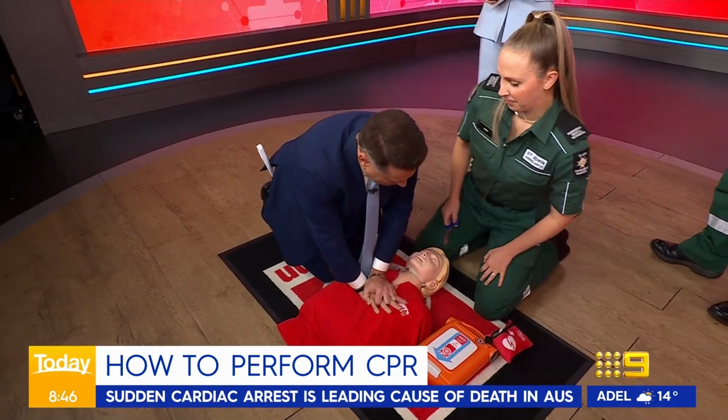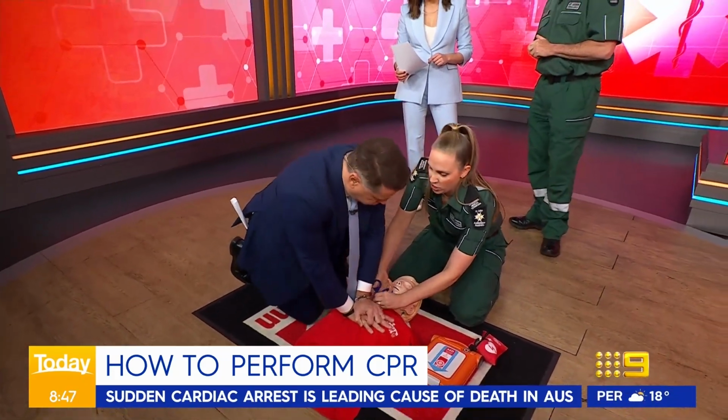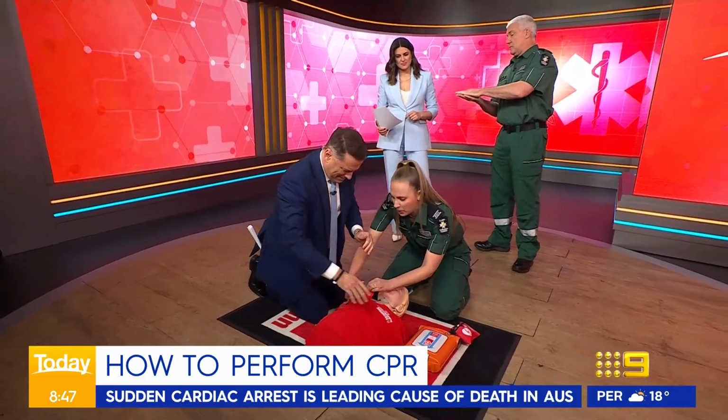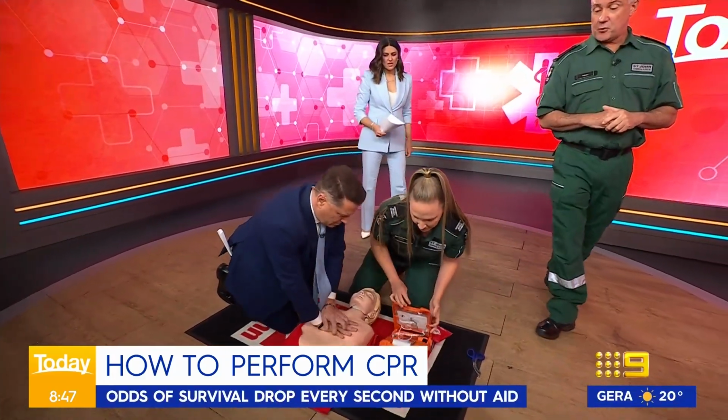Okay, so I just keep that going. And one of the key things is keeping that compression and good quality or high performance compression is we allow the chest to come all the way back up. We don't just sit and lag on the chest. So you're pushing on that.